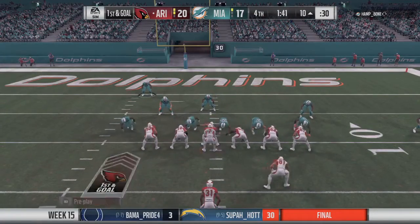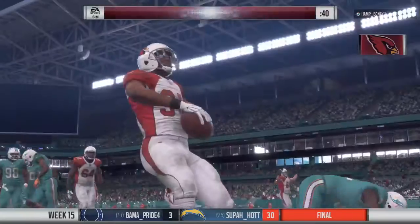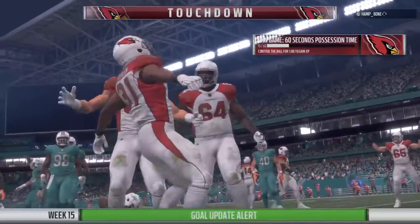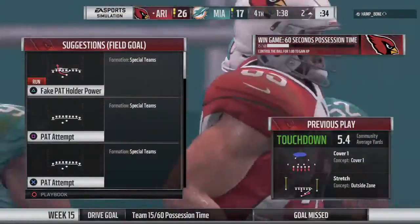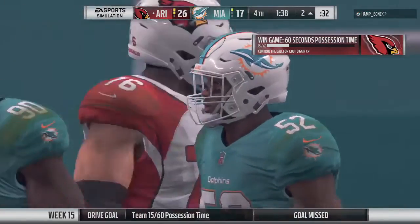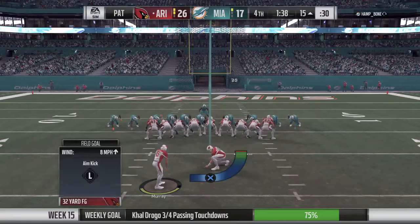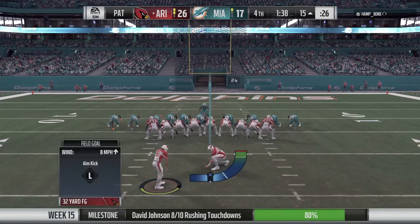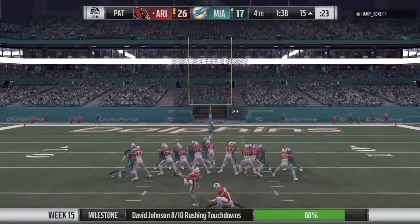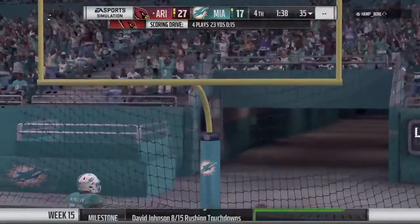They come up here on 1st and 10. They'll try and run. This is Johnson. And he is into the end zone. Touchdown, Arizona. David Johnson with touchdown number 12 on the year. And the Cardinals will extend their lead. Still an important piece of business to take care of, the extra point. And his guys will take a 10-point lead.